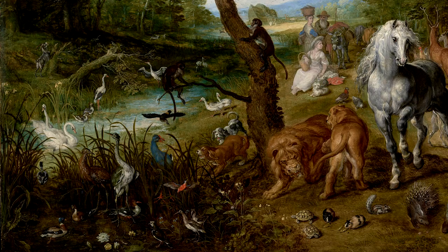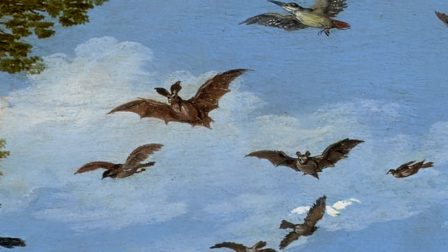On the left, the bittern, the heron, and the gallinule stand amongst the reeds, with storks along the shore behind them. Ducks paddle in the water, but bats, as flying creatures, are included in the sky. In Brueghel's paradise, creatures showed their true natures.